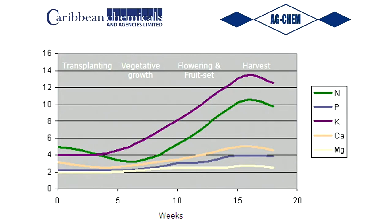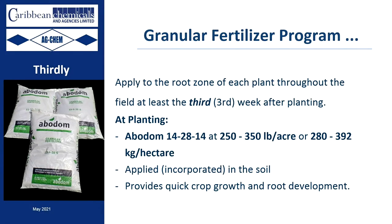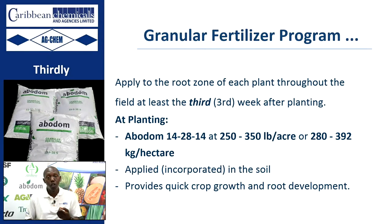Now, the reason for that is that nitrogen and phosphorus are going to play a crucial relationship in setting the plant up for growth. And so what we have here at AgChem is your 14-28-14 or your 11-22-22 blend that can be applied at this stage. We normally say to our farmers, you can go with your 14-28-14 because this provides enough phosphorus for that excellent root development. And as you go into the crop, you can switch over into a 15-5-35 or a 11-22-22 blend. And this, of course, comes in the Abudam line of fertilizer blends.